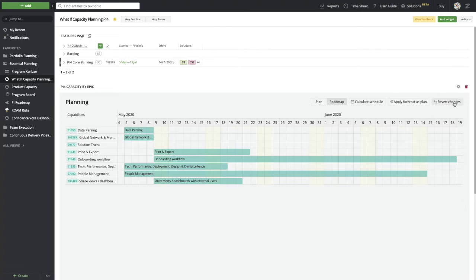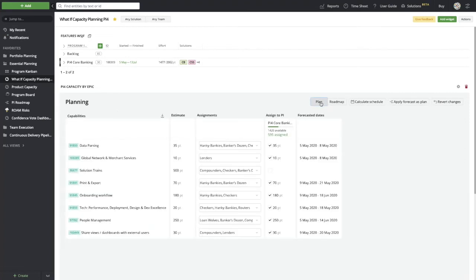If I want to, I can also revert that back. But allowing me to take this work and the estimate that we have in them, and then do some what-if capacity planning on this and some detailed work, allows me just to drill down further into the details of that to make sure that we have the right features planned and that we're going to be able to start on the right work at the right time.